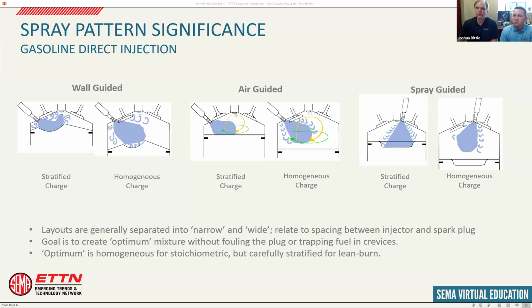From a geometric standpoint, the layouts are generally separated into what we call a narrow and wide configuration. Narrow means that the injector is close to the spark plug. That's generally reserved for when we're doing these stratified charge lean burn conditions. That's not always the case, but if you look at the spray guided schematic on the right, we have the spark plug and the injector quite close to each other. That's what we call a narrow arrangement. And the other schematics, for the air guided and wall guided, would be a wide configuration.